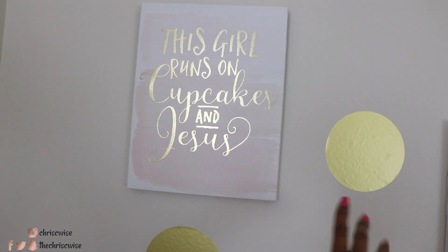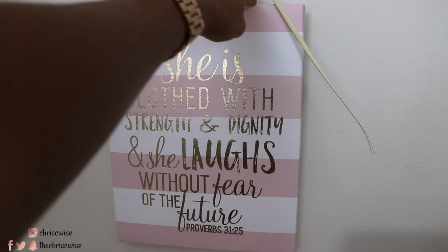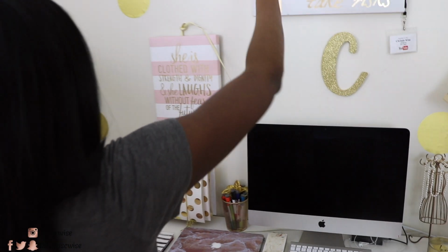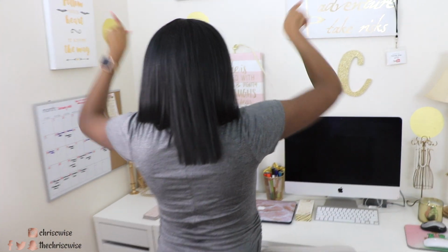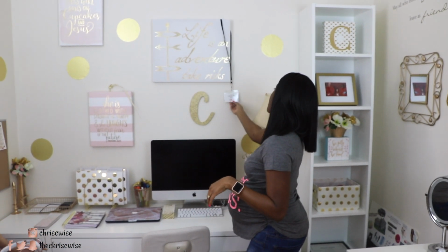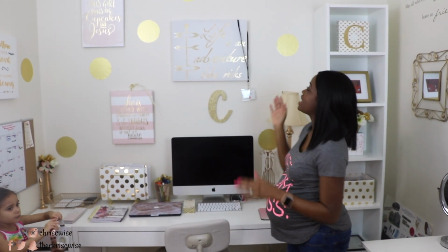Yes, this girl runs on cupcakes and Jesus. Hallelujah. This was one of my favorite Bible verses, and this is our palm from Palm Sunday. So I just love my canvases. I got these two from Hobby Lobby and these two from Burlington Coat Factory. I got this C here from Hobby Lobby, and of course my YouTube thing because I'm ready for the YouTube deal.